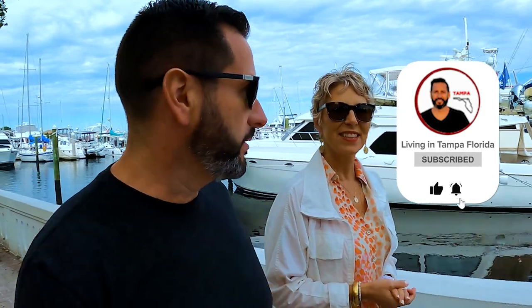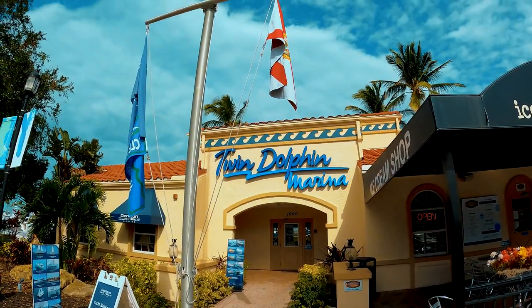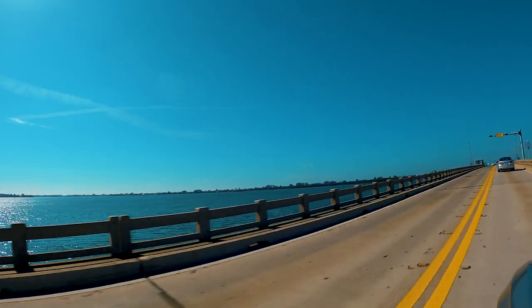So here's what I want to talk about today. We're walking down with this beautiful marina. We are in this gorgeous city, and a lot of people come to Anna Maria Island. Everybody knows about Anna Maria Island. They're jacked up about it. But what is it, Marcia, that is really bringing people to this city?